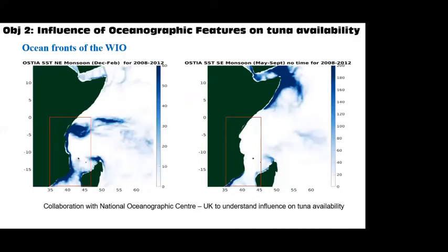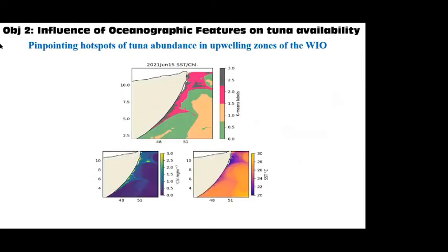And all this information that we have collected, we shall be trying to understand how the oceanographic features are influencing them, influencing the catches, influencing the genetic connectivity. And you can see there on the left, from December to February, you're seeing quite major action going on compared to between May and September. So these oceanic fronts are likely to be contributing a lot to the dynamics of the catches that we're having.